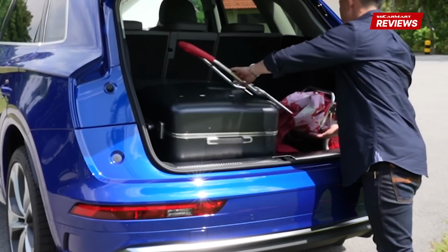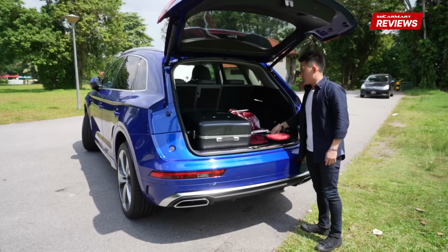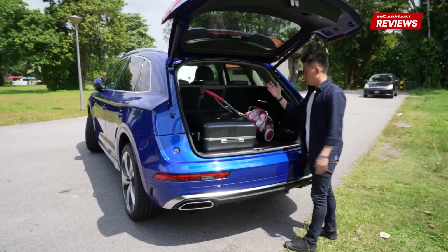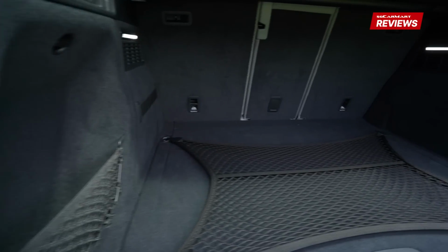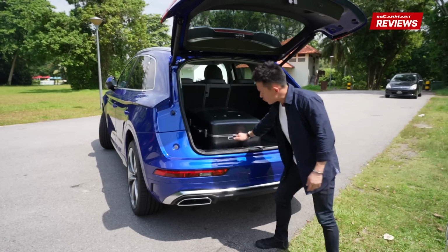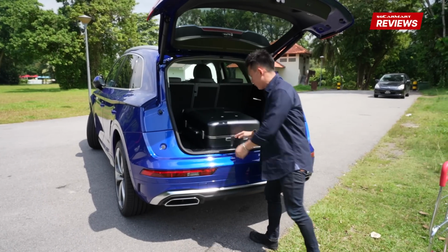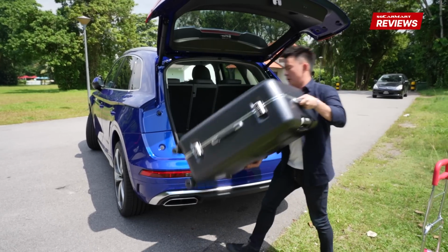Unfortunately, it doesn't pass the anti-trolley length test. So, see, fail. But of course, if you shift it around, it'll swallow check-in luggage, the anti-trolley length test, and then some. But there's a problem. Because there's a load lip right here, you can't actually drag heavy items out. You kind of have to do a bit of leg work and lift the thing up, you know, all that kind of stuff.